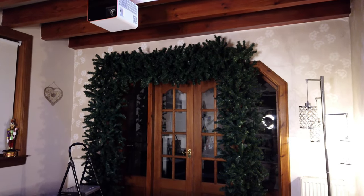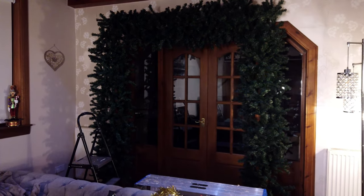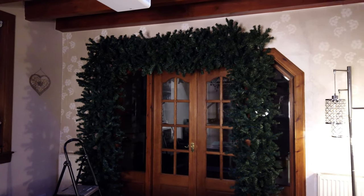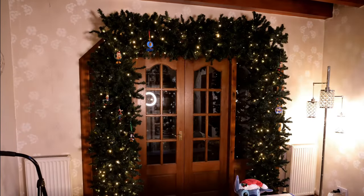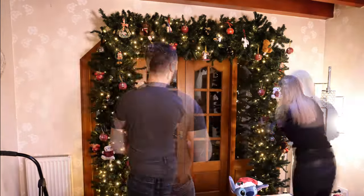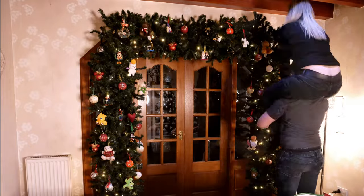Oh, it's so bushy. And suddenly, getting through the door just became a task. Sweating like a madman, and I didn't even do most of it.